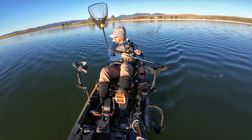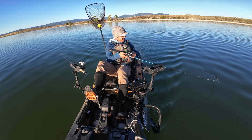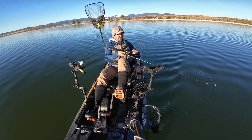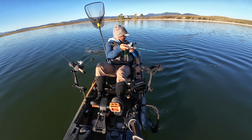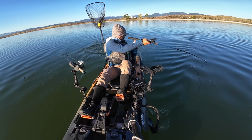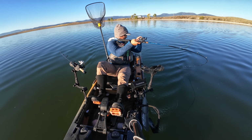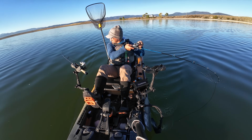This is where they all were yesterday. There's another bite there. I don't know what it is about this spot. It's just this little sunken island. All these fish are just hanging on. Hey, get back over here. On the right side of the kayak, please. Just trying to get me all tangled up in the other line.